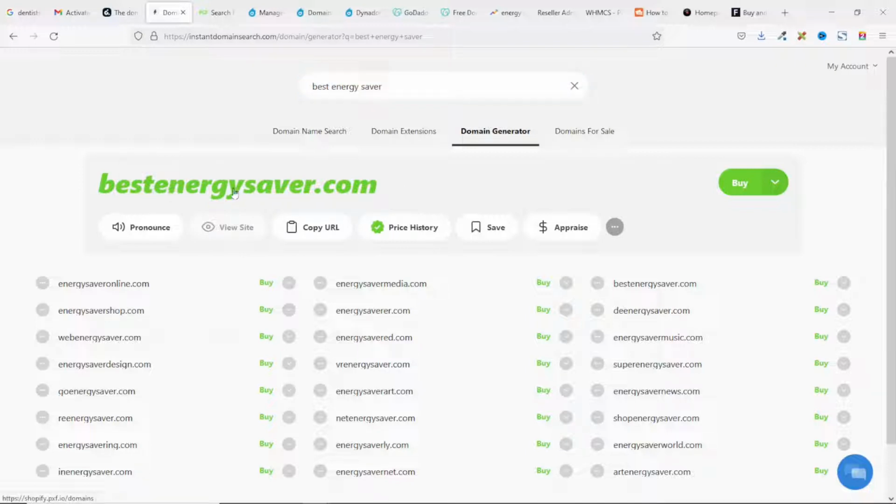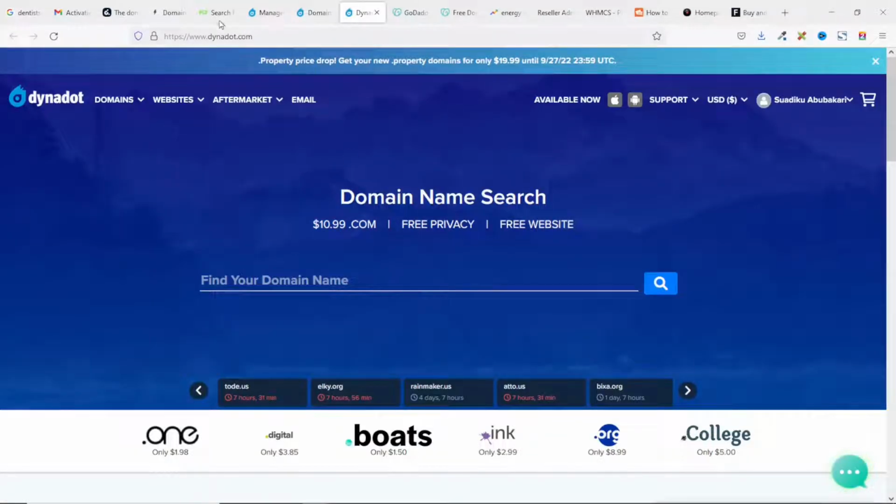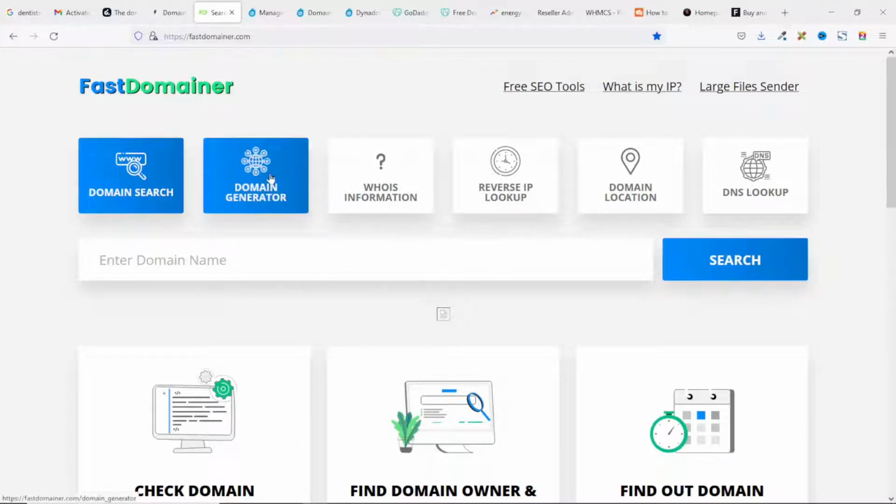So when you get your domain name like this, you can go to whichever domain name provider you want to buy your domain from. I buy most of my domain names with Dynadot. There's another platform you can use to search for domain names or even generate domain names, and that is fastdomainer.com. If you land on fastdomainer.com, all you need to do is click on domain generator.